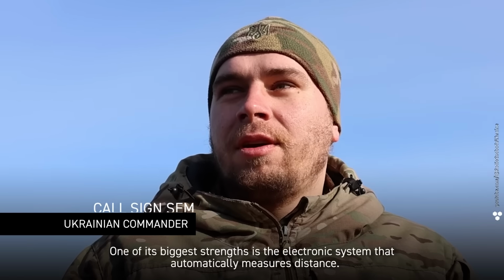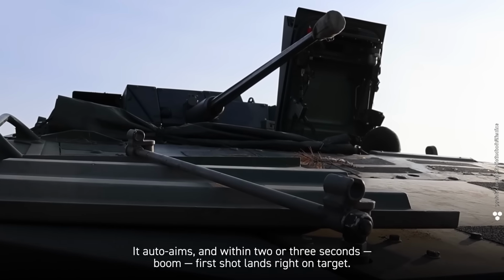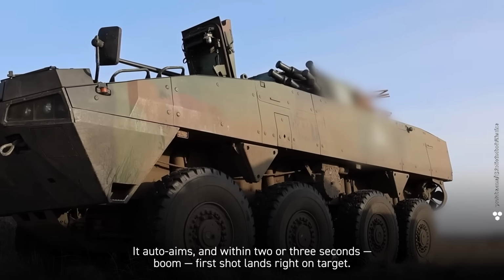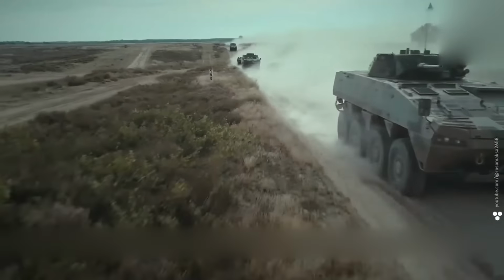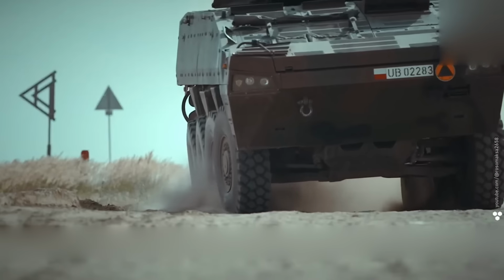One of its biggest strengths is the electronic system that automatically measures distance. It auto-aims, and within 2 or 3 seconds, boom, first shot lands right on target. Move in silently, unleash hell, and vanish into the fog. That's exactly how the Polish Rosomak hunts.